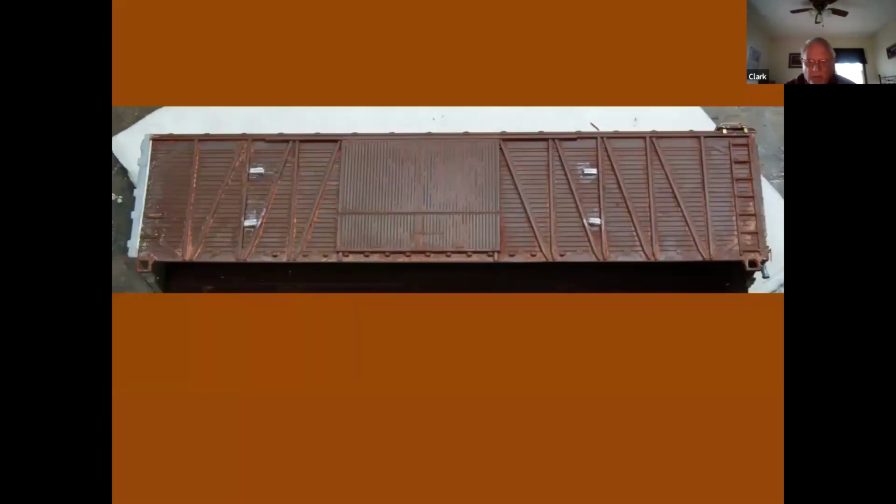But there, all four of them were on the side of the car. They're not exactly where they are on the real car, but I'm not sure. I put them about where the door track at the top ends, and there must be a little bit of difference between the model and the real car.